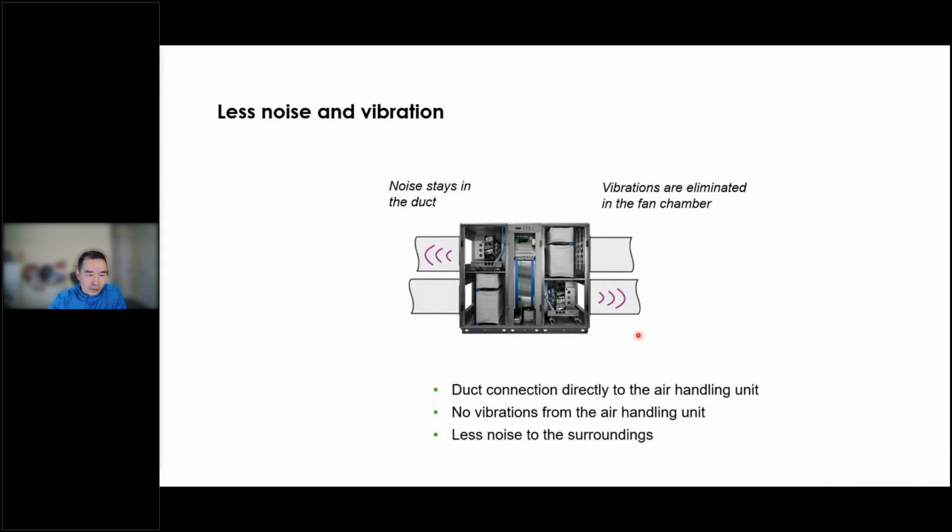On the other hand, if you have internal isolators in place, then you can connect the ductwork directly to the unit, and no external vibration isolator is required at all. And you are going to have less noise leakage to the surroundings.